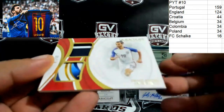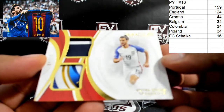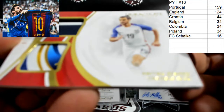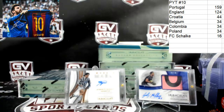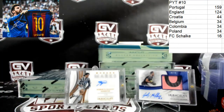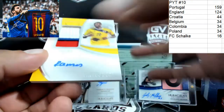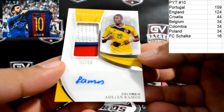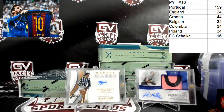Two patches here for United States, Graham Zusi, 1 of 50. Dual patches, USA Men, that's going to Brad. There you go, USA Men. Next up, patch autograph, numbered to 99. Adrian Ramos for Colombia, 41 of 99. Colombia, serial number 1, Hisashi.